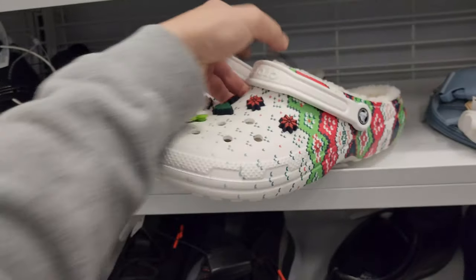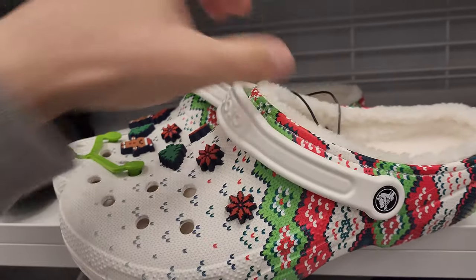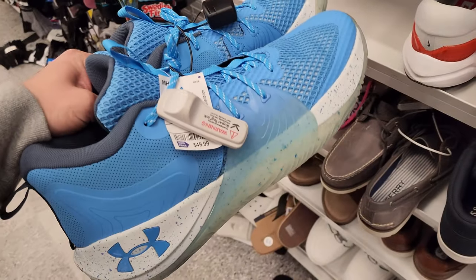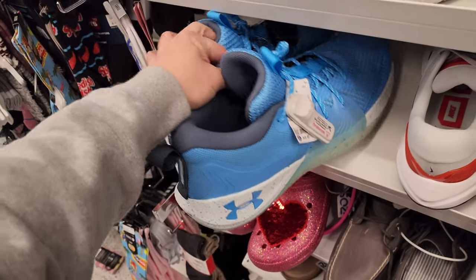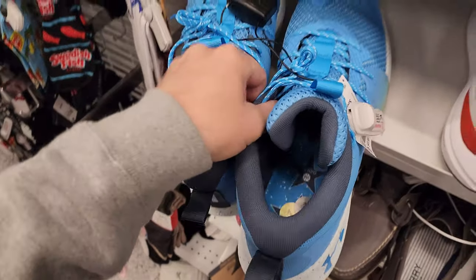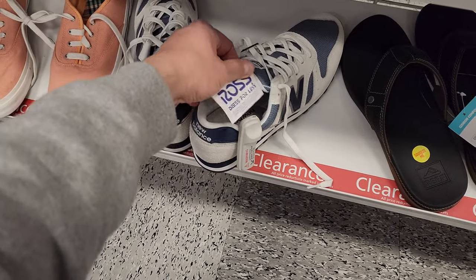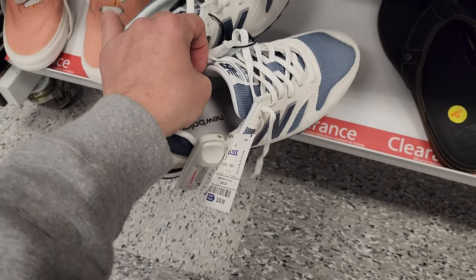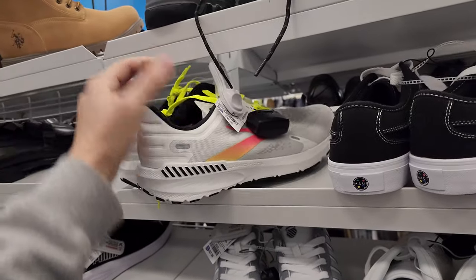See some Christmas 16-bit Crocs right here going for $29. These are size 12. These some MBs. These are some crazy huge MBs right here going for $50. Size 17s. New Balances. Oh, what number is this? 373s going for $40. Got some Brooks right here going for $60.